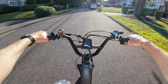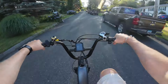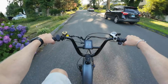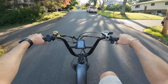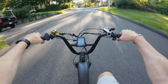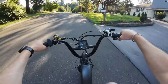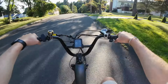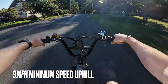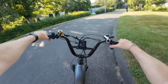Alright, we'll start pedaling up here. Put it in 5, that'll help. Alright, here we go. 11. Decent power, 10.6. Here's the steep part. 10.1, 10.0, 9.8, 9.3, 9. We'll call it 9 miles an hour up the hill. I saw 8.9 for a split second, but 9 miles an hour. Decent results from the 750. I've seen better. Alright, let's go do a downhill run.